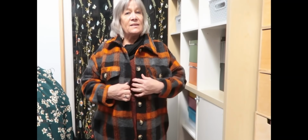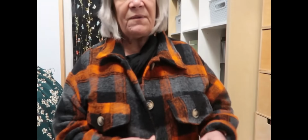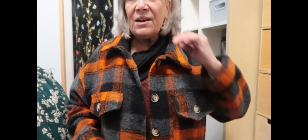But as I said, £29, I didn't mind paying £29, but if I was paying £50-odd, I can't remember what the real price was, but if I was paying £50-odd, I would not be happy if they were giving me pockets that didn't match up with the checks. So this is where making your own and matching it is a lot better. So I'm going to keep this on.